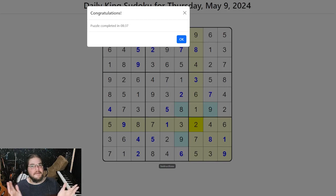And there you have it, solving a king Sudoku using the techniques of pointing partners and finding the singles.